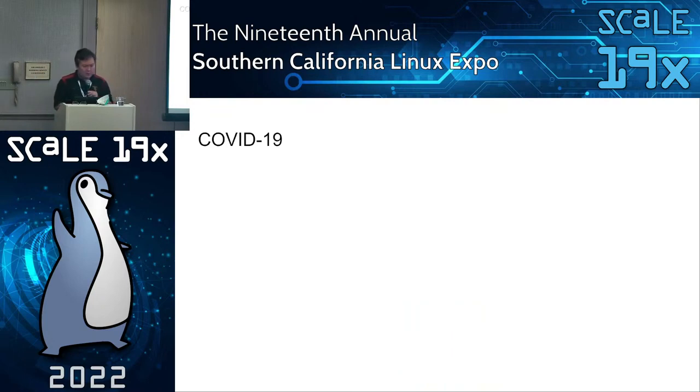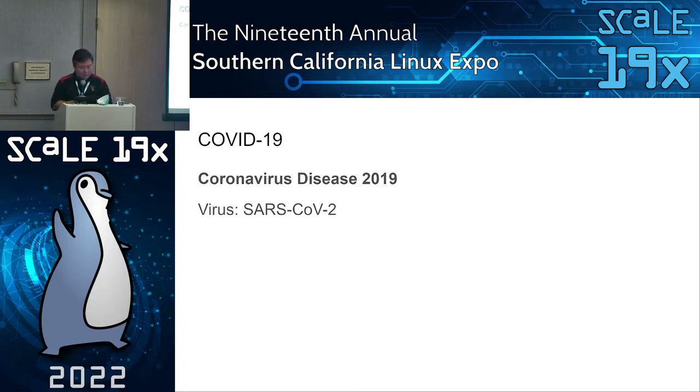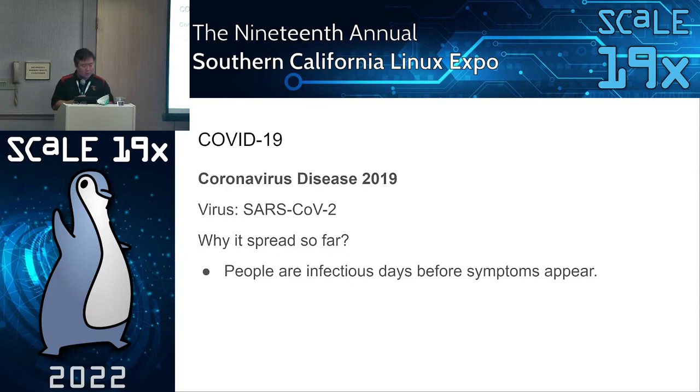Just in case anybody hasn't heard about this thing called COVID-19, it is short for coronavirus disease 2019, not the iteration, like the 19th version. It was not the 19th version of the coronavirus disease. It is caused by the SARS-CoV-2 virus. You might have heard of the SARS-CoV-1 virus, which was actually SARS.